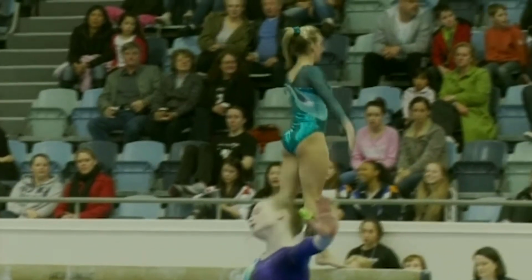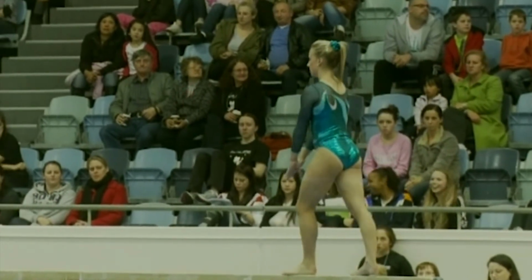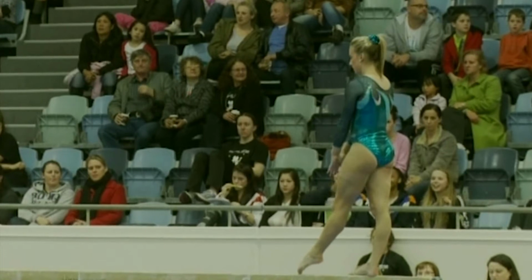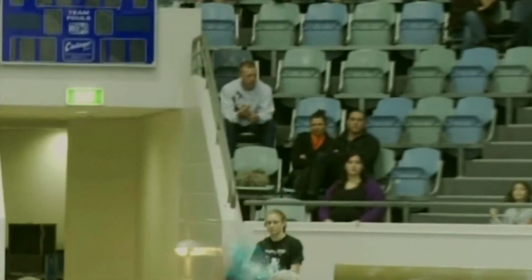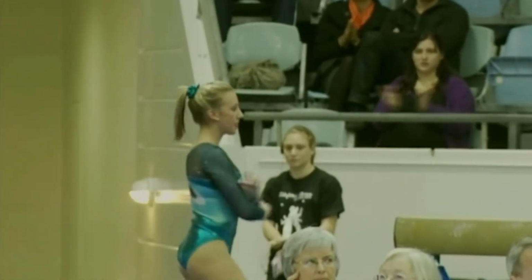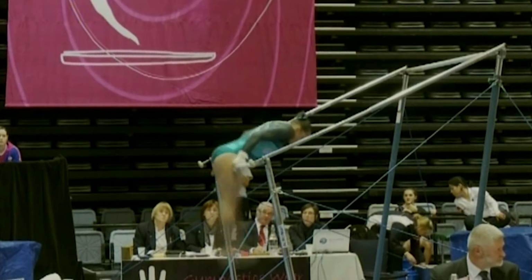A lot of the girls now are doing just a single full turn just to get their compulsory element out of the way with as minimal deductions as possible. And she looks like she's preparing for her dismount. Round off double pike, nice height, very well controlled landing. It's a good routine for Ashleigh.